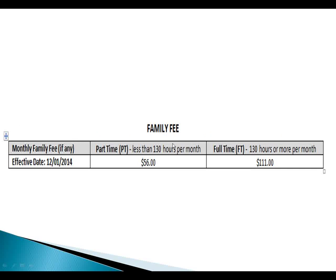And the next section is the family fee. This family fee will come up on your certificate, and it would also match your notice of action. It will also match your attendance record. It will give you both the part-time and the full-time family fees that are assessed if the family has family fees to pay for the month. Remember, on your attendance record, if it's under 130 hours, you only see the part-time fees on your attendance record, and if the family uses more than 130 hours, you will only see the full-time fees on the attendance record.